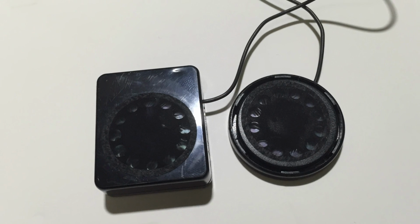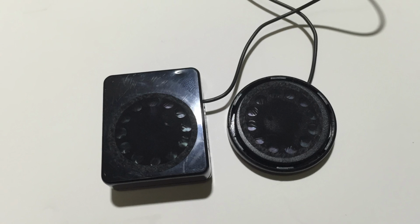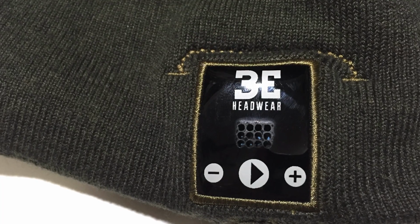Speakers on here are actually pretty darn good. I mean, don't get me wrong, they're not like $400 headset speakers, but music is crisp and clear, and phone calls are just as good as having the phone up beside your head. And the microphone surprisingly does a great job of picking up. They actually have some perforations over here to get the sound up to it.